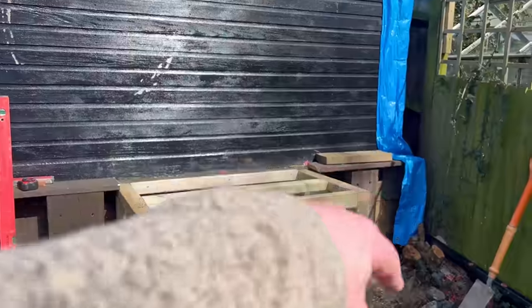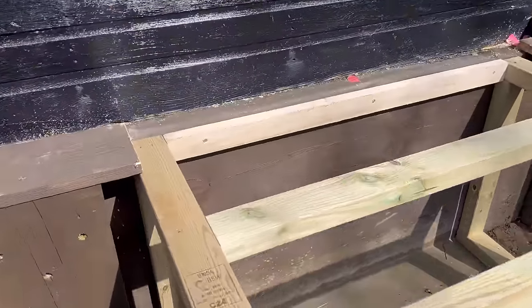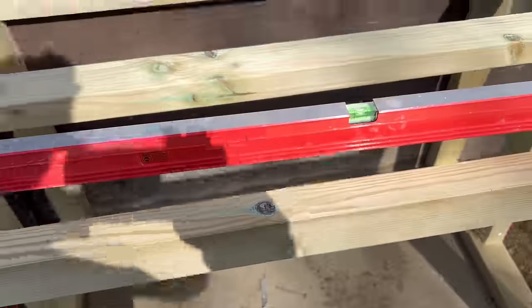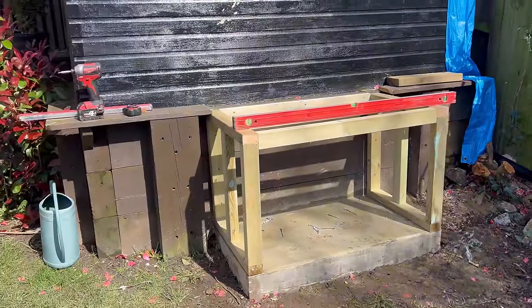But yeah, so now I've just got to do the top. I don't know how level that's sitting, actually. Should we check? Do you know, it looked really out of level when I looked at that then. I was about to panic. But no, we're good. We're good.